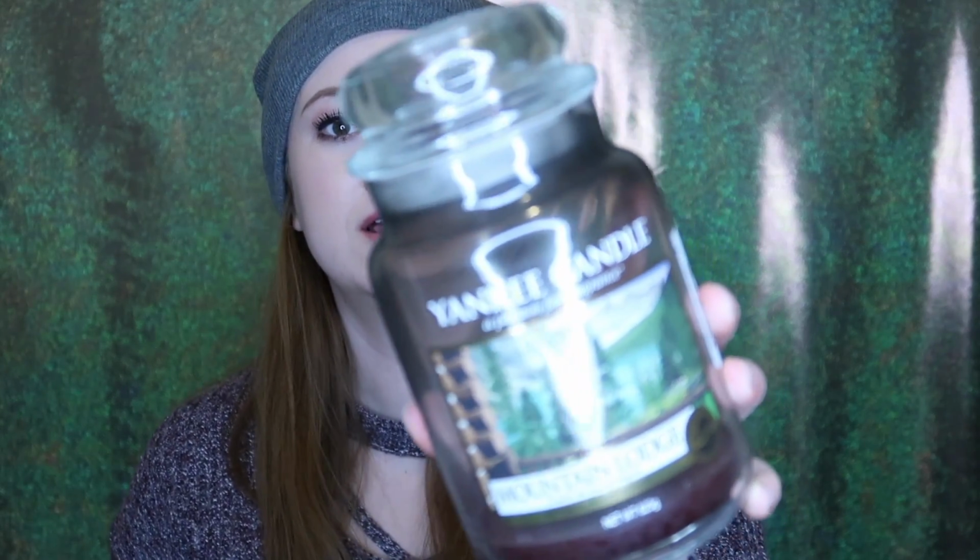So I have 2 of Mountain Lodge. These are both 2017 pours. They're the European version. I got these at TJ Maxx for $12.99. This is probably one of my all-time favorite scents by Yankee. It's in the Fresh collection.